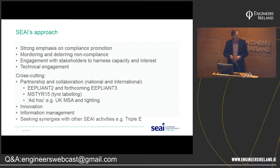Innovation is another theme. I think it's fair to say that there's plenty of scope for innovation in the market surveillance field by virtue of some of the lack of innovation that's gone on to date, I think, in that sector, and the lack of resourcing. Linked to that, information management, which I think there's huge scope for. This is all about information in some respects, about who's the non-compliant one, sharing the information regarding non-compliance. We need to know stuff about the market. It's massive implications from an information point of view.